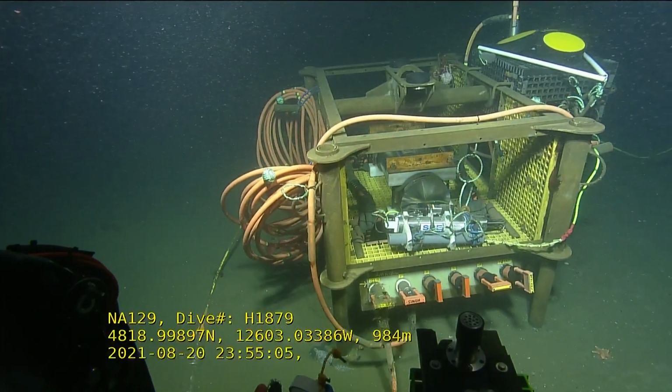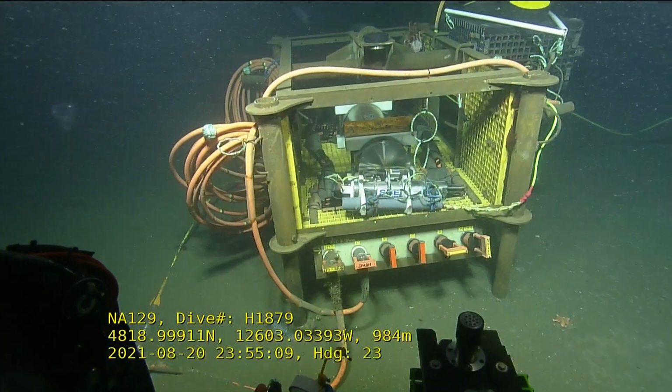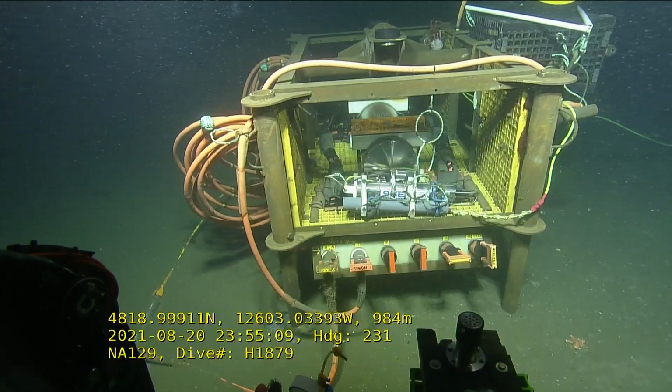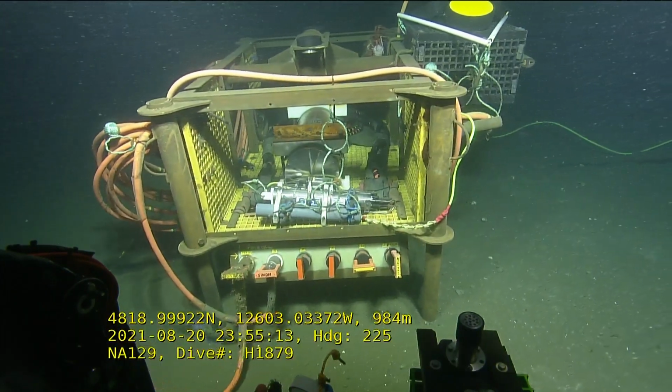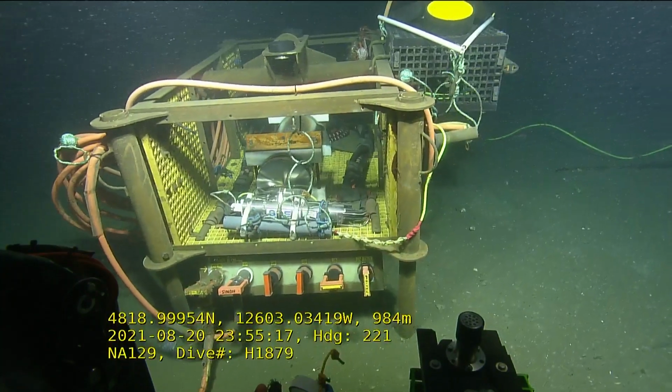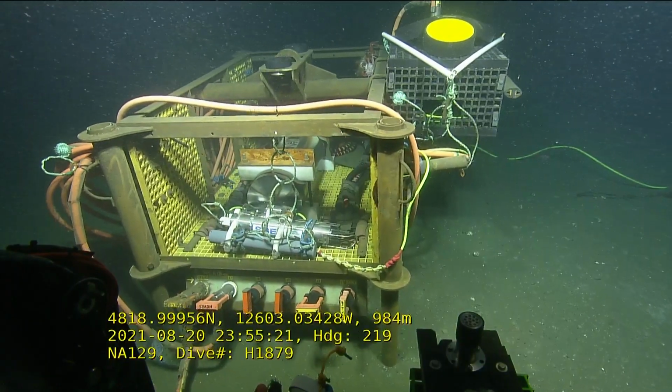Hold on, wait a minute. Let's see what that cable's doing. The green cable? Follow it around the horn? Yeah, see if we can get it out. If we can, we'll put it on the monument, which isn't in the dive plan, but that's okay. Is that cable completely free?